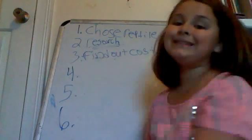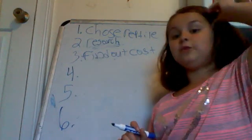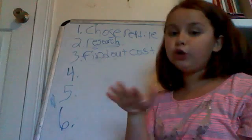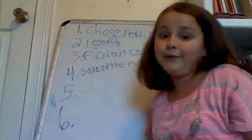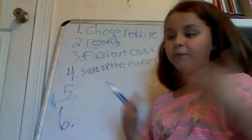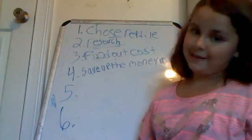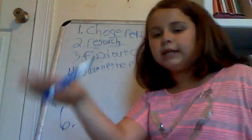So now number 4 is to save up the money. No matter how you do it, just find a way to save up that much money and about $20 or $30 more. You need to save extra so your parents aren't like, you're going to spend all that money and then what if the thing dies? No parents are like that sometimes. So save up all the money plus like $30 more, $20 more, 10, you know.